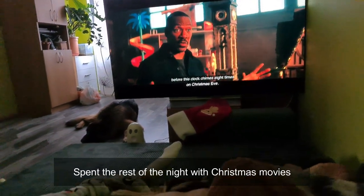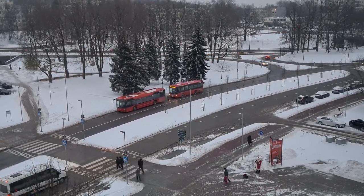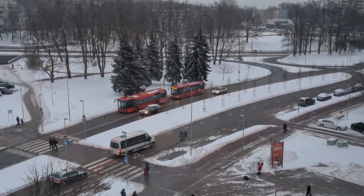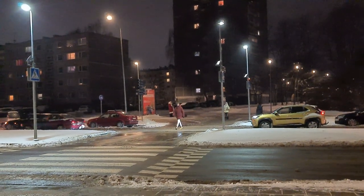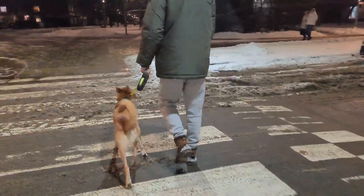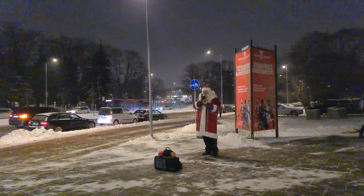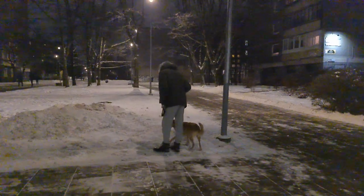Well, this clock chimes 8 times on Christmas Eve. Okay, so Pepper. It's Pepper. Pepper will make. Next morning.